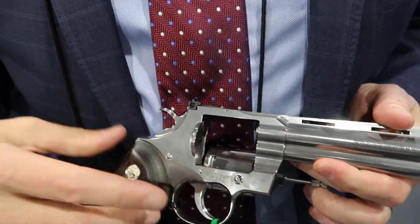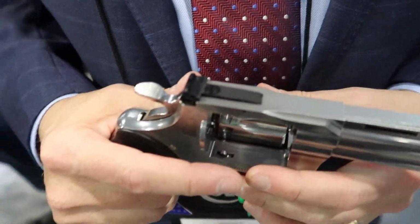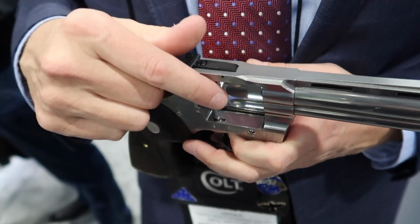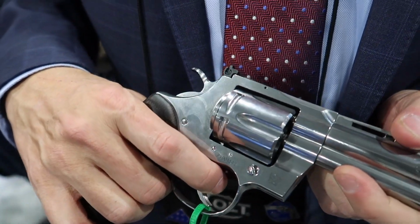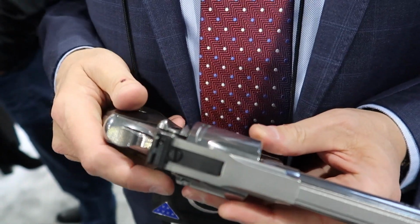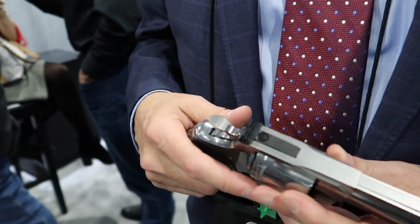I would also tell you the top strap's beefed up, so this gun is much stronger. You know, the real strength of a revolver is in this window. This window of the gun, we've shot this gun over 12,000 rounds. We put through more than 3,000 proof loads in this gun, and we've cycled this action more than 40,000 times on our machine inside and had no problems with it. So I can tell you the gun is the strongest, smoothest double action revolver Colt's ever put out.